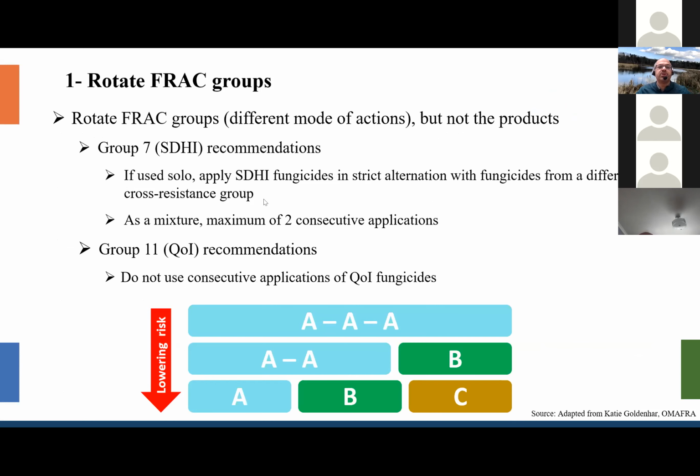So the first is to rotate the FRAC groups. As I showed you before, you should rotate not the products, but the FRAC groups with different modes of action. For example, the FRAC committee recommends for group 7, if you want to use it as a solo, you should apply a maximum of 3. You can apply SDHI fungicides in strict alternation with fungicides with different cross resistance groups. So don't use the same product from group 7 again and again. And if you want to use it as a mixture, you can apply a maximum of 2 consecutive applications.